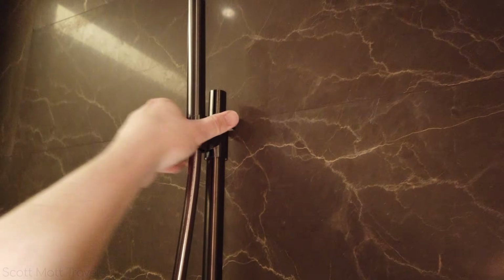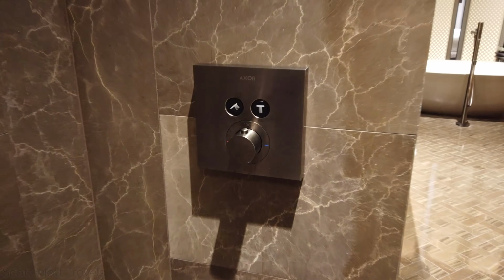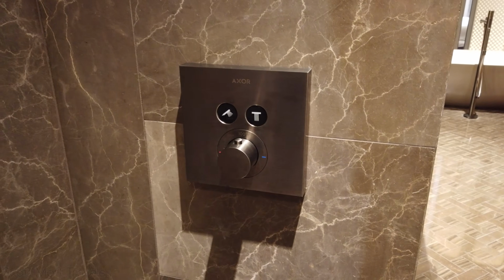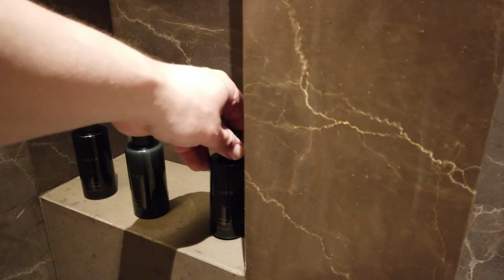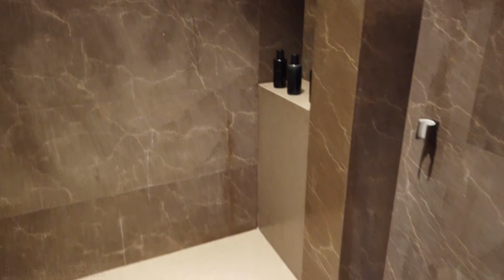While I enjoyed the rainfall feature, Amanda felt that she was being drowned under the torrent. And in either case, it's not the most practical way to wash oneself. If the handheld one were less anemic, it would be a fine alternative as it's wall-mounted and adjustable.